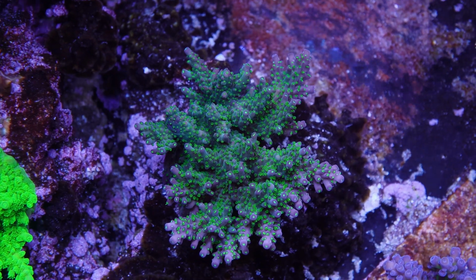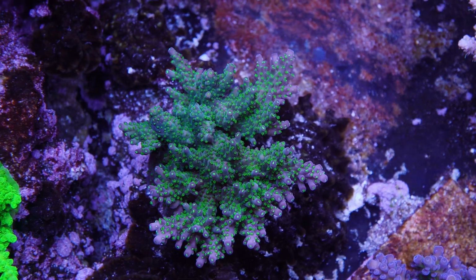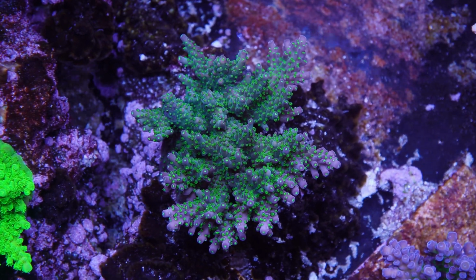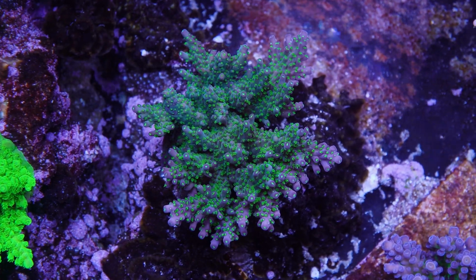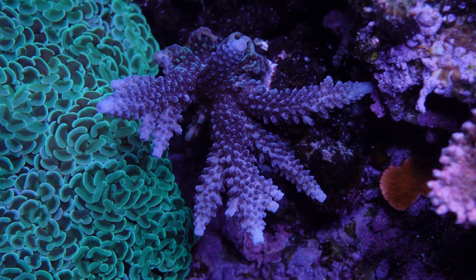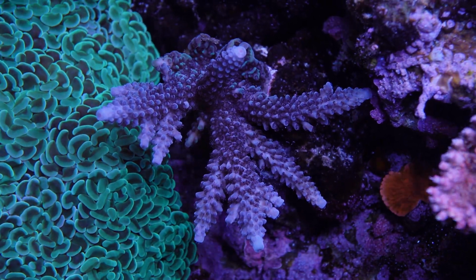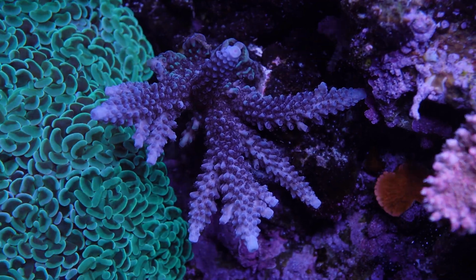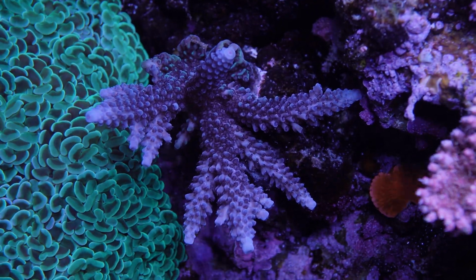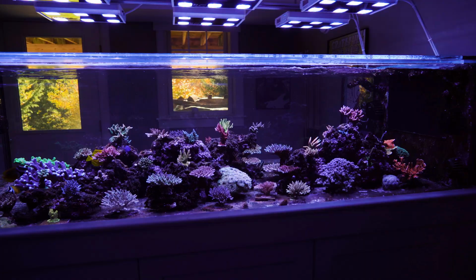Jason Fox Night Stalker. Besides millies and tables, I'm also drawn to tricolor acros. So this is a really cool tricolor, and it's on the bottom doing really well. Another classic, the purple slimer, really fast grower, staghorn. And it's happy in the tank. It's kind of on one end of the tank, but again, it's another coral that adds a nice splash of color. Very, very purple.